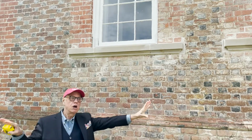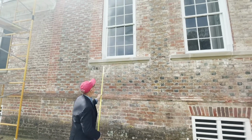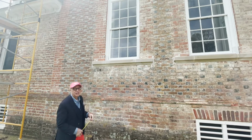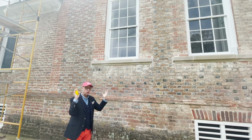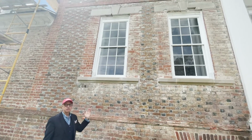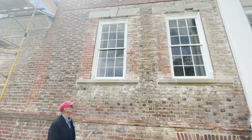So you had these great horizontals going across. But then to counteract that, they rubbed the bricks between the sill and the lintel. So you had these frames around the window, these real strong frames, very dramatic. I mean, as we said before, this house was limewashed white in the 19th century, so it's diminished a bit of that contrast.